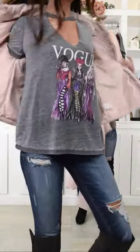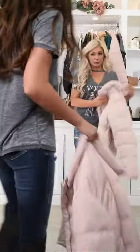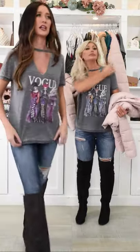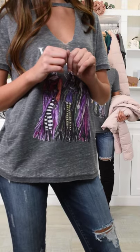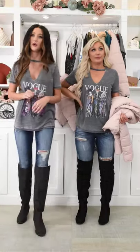Underneath that, we are wearing the Another Glorious Morning graphic tee in charcoal slash white, available for $37. This is a shirt from Hocus Pocus, which is literally the best Halloween movie in the entire world, okay? Spooky season's not over, it's not Christmas yet. But Hocus Pocus is not just a Halloween movie. It is a lifestyle, okay?